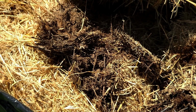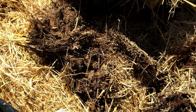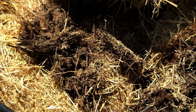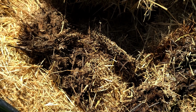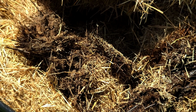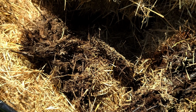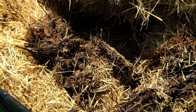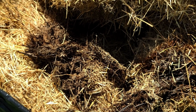All right, so here is the finished product. This was near the base of the bag, so it still has a ways to go. But as you can see, it's starting to turn nice and brown, starting to compost itself. And this is just going to be yet another bacteria-rich amendment. So anything bacteria-wise would be good for leafy greens, anything green, annuals, garden beds. So anything that's not a hard, woody material would definitely benefit from anything bacteria-rich. So this is grass mold.